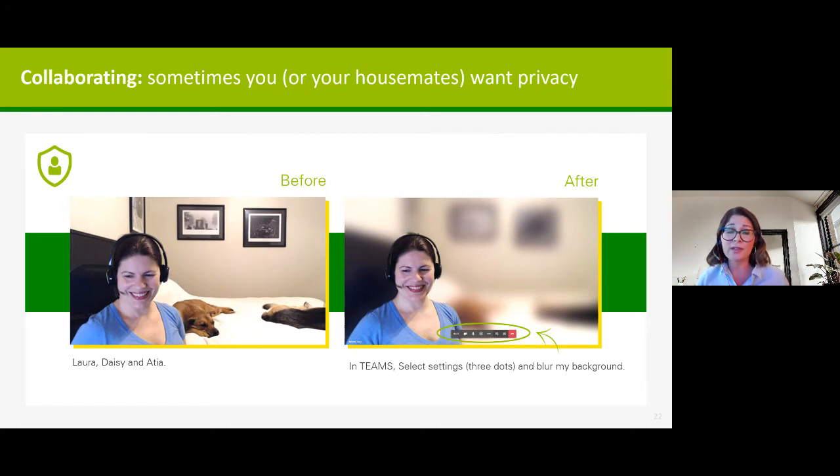So leveraging videos and cameras, obviously on large sessions, sometimes we tell people not to do video just because of bandwidth and network connectivity, but it's also important to be transparent that you may not want everyone to see everything behind you. And I will tell you, it's often intriguing. You learn a lot about your coworkers from the backgrounds that you see behind them.